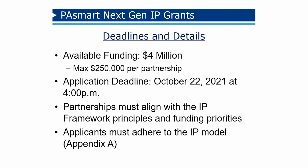All applications are due at 4 p.m. on October 22nd. Again, we posted this at the beginning of last week, so that's almost 2 full months to put together the materials. We want to see all partnerships align with the industry partnership framework principles and funding priorities. And then we need you to adhere to the industry partnership model, which is Appendix A in the application materials.